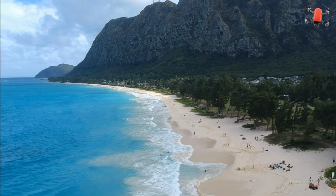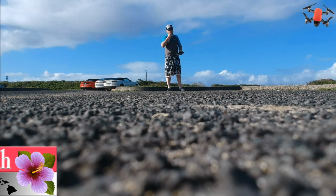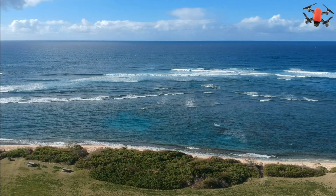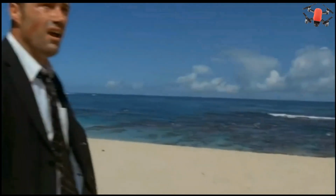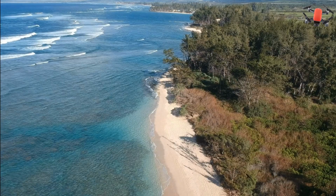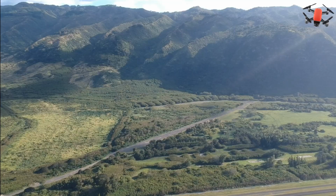It reminds me of the next hidden gem of a park, which is Mokulea Beach Park, right off Farrington Highway, which happens to be right next door to the TV show Lost Survivors Beach Camp. This is where they filmed Lost, the pilot episode where the plane crashes right on the shore. This is a pretty neat spot. It's hidden. It's in a very remote part of Oahu.